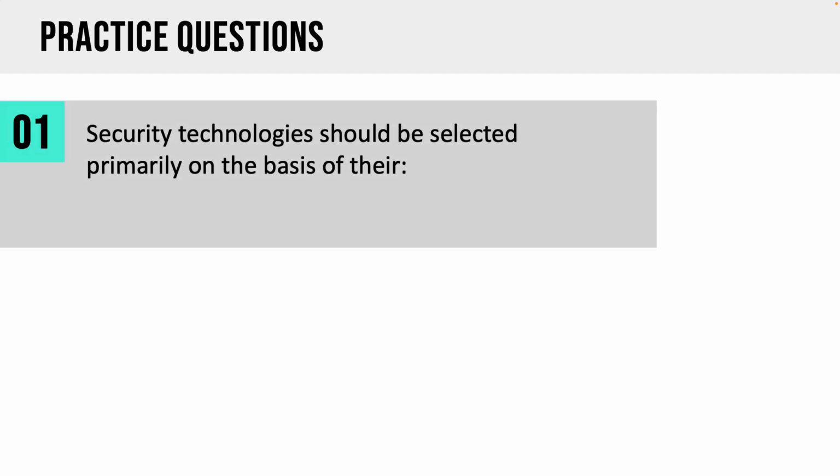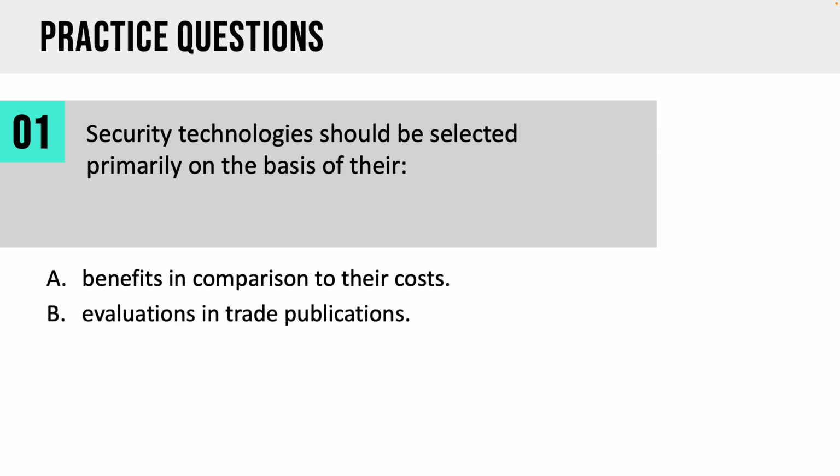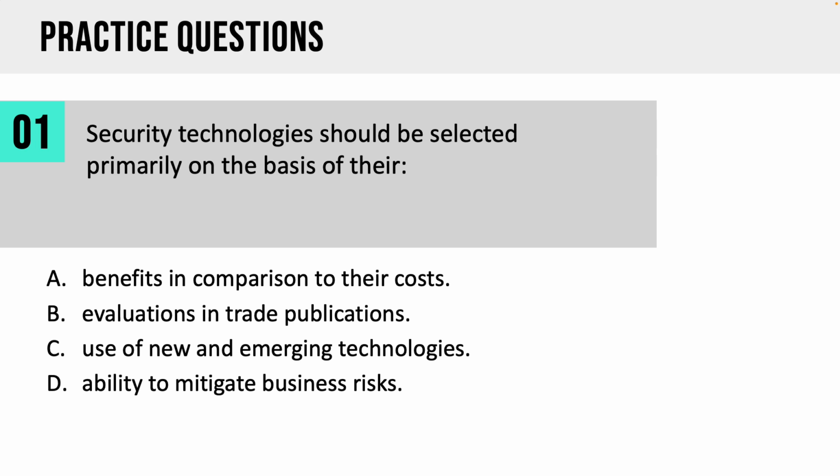Security technology should be selected primarily on the basis of their: A, benefits in comparison to their costs. So should we select security technologies primarily based on the benefits in comparison to their costs, their relative evaluations in trade publications, based on their use of new and emerging technologies, so modern technologies to address modern threats, that's a relevant goal, or their ability to mitigate business risks. Security technology should be selected primarily, so primarily means should be selected first, most importantly, on the basis of what?